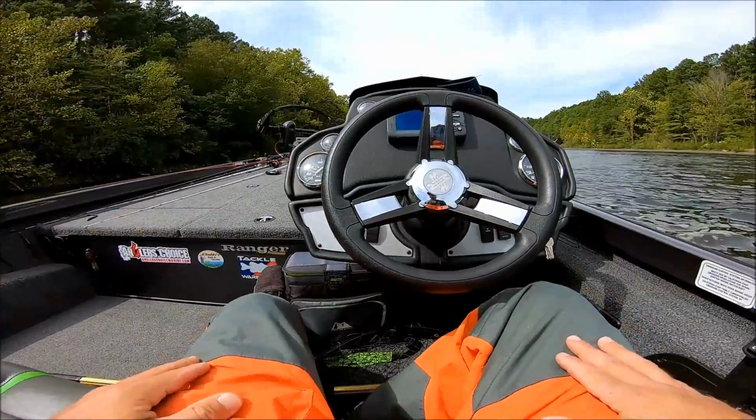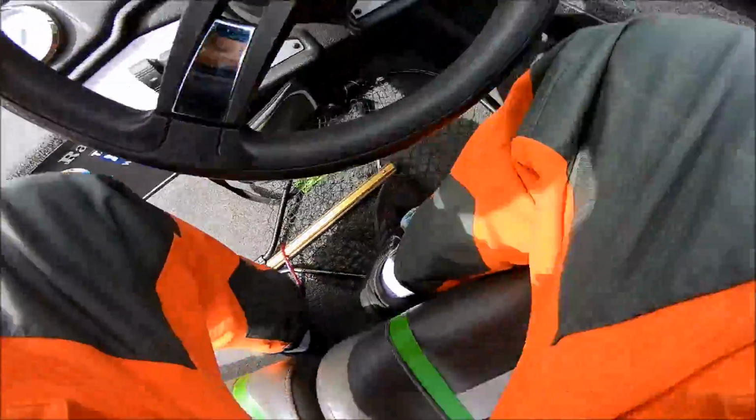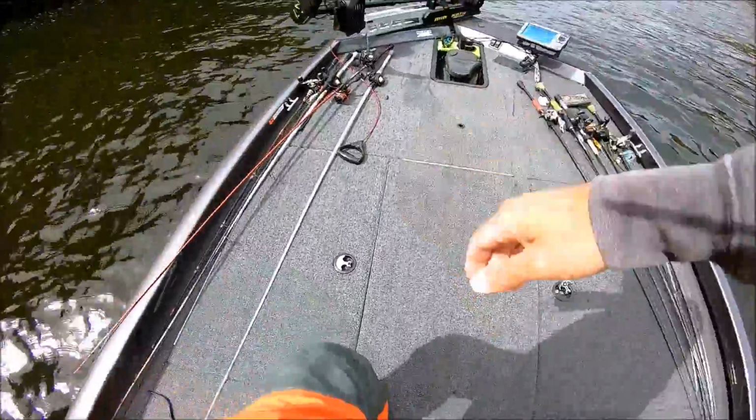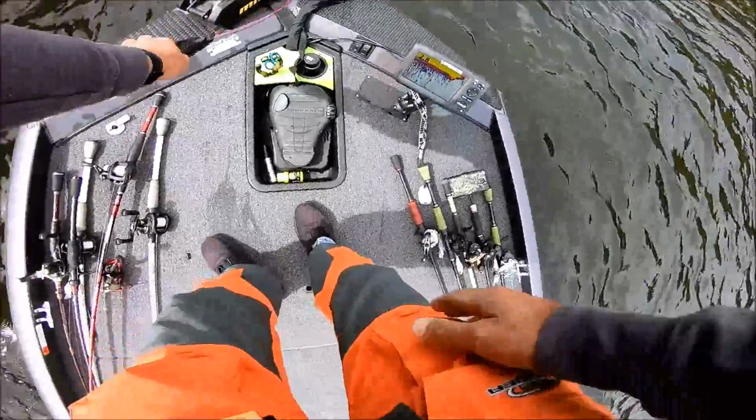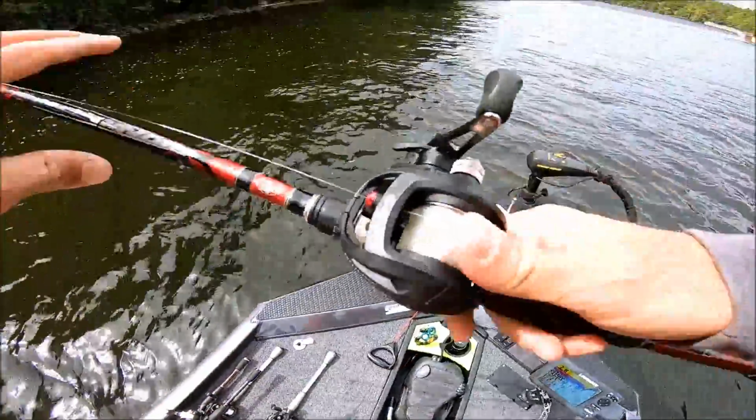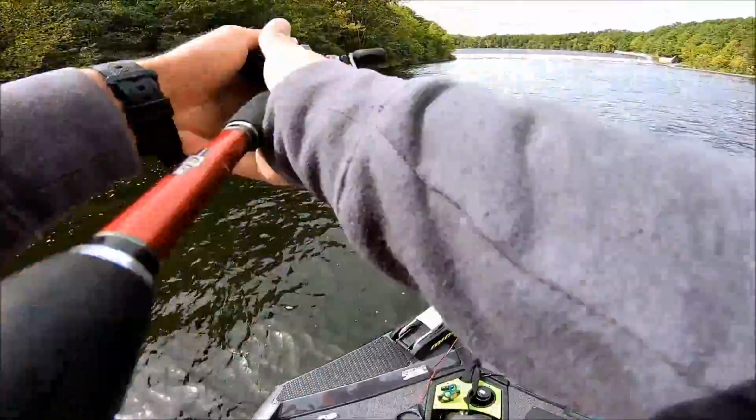All right, so we're gonna do a little bit of spillway action. Fish up here at the spillway. See if we can get us a good one. I'll throw the old trick worm up here.